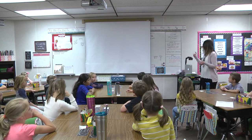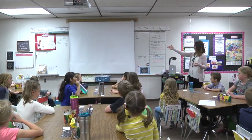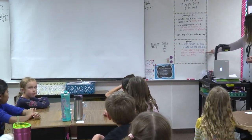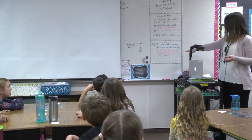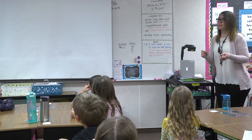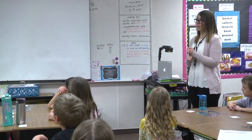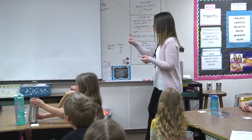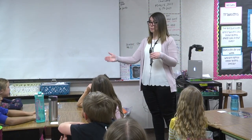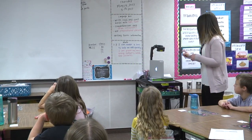Hey, let's look at our red objective. And this one comes from our poster that we've been practicing and working on for the last few months. Will you read the red with me? I can prove my work using numbers, words, and pictures. So today we'll be talking with our partners a lot, and that will help us prove our work. Remember on our poster it says that we can talk about our own math, but we can also talk about other people's math too. So we'll be practicing both of those things during our lesson today.